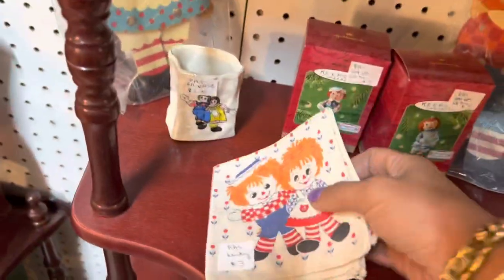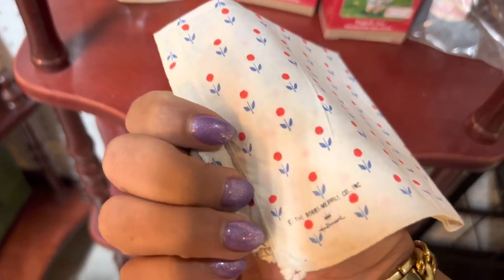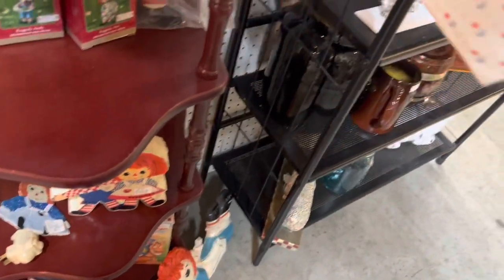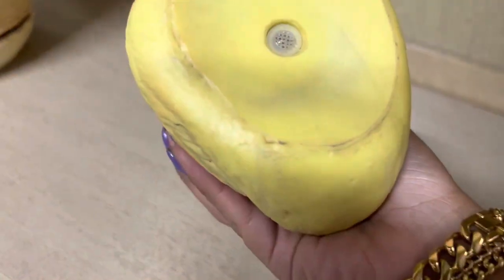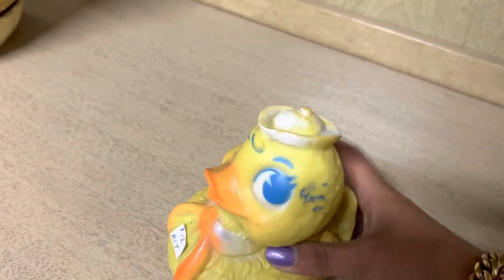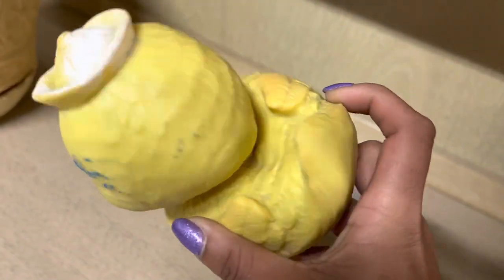This is such a cute little hanky. It's only $3. I love the old children's handkerchiefs. I'm gonna go ahead and get it, but actually, I should make sure there's no surprise waiting inside. Yeah, no, this thing looks great. Oh, I love this sailor duck. He's $12. He does squeak. This one usually sells for about $30-$35. He's not perfect, but he's pretty adorable. I'm gonna go ahead and take him.